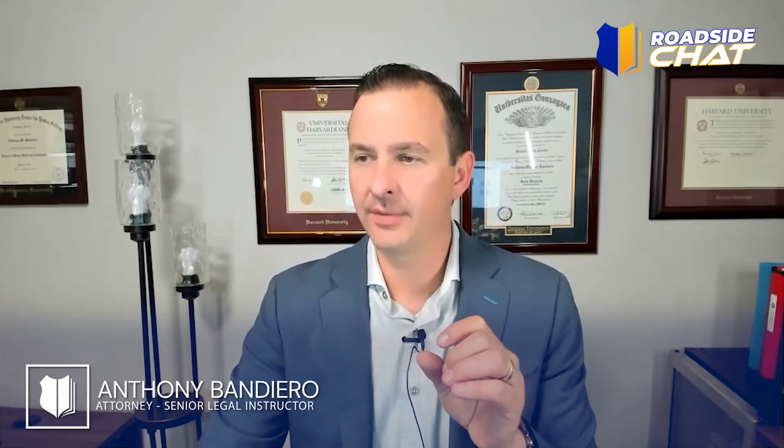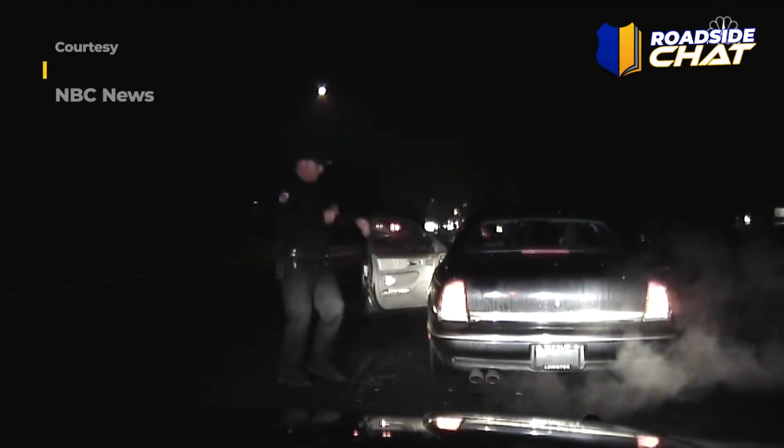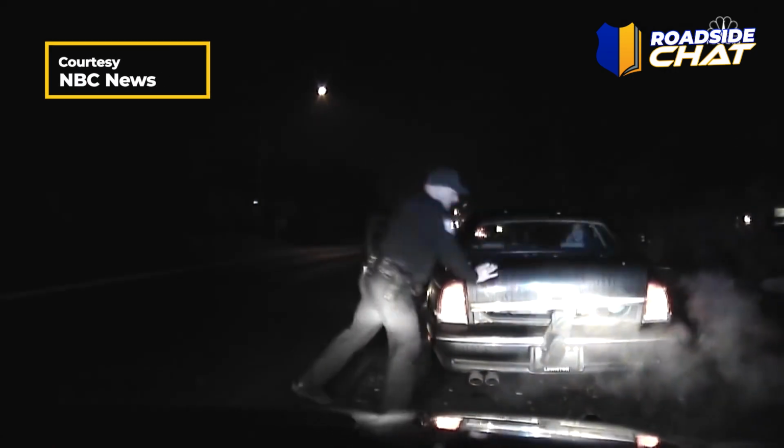This question comes from an officer in California. The officer says, can you make a video on the different ways to get in a trunk besides inventory? I work for the LA County Sheriff's Department, and it would be a great tool to know more about how to get into trunks legally. Okay, well, besides an inventory, there are 4 ways to get into trunks.